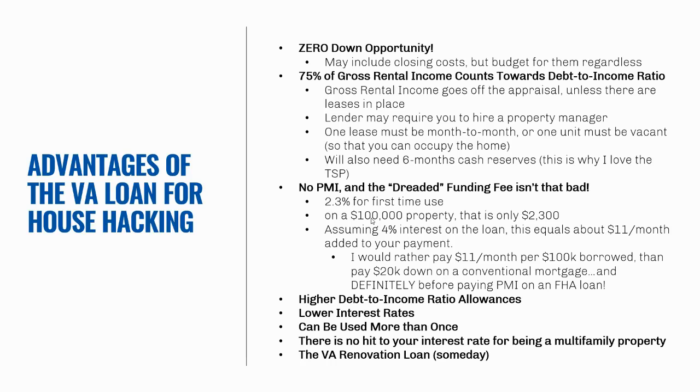You have to be able to occupy it. You're going to need 6 months cash reserves, which is another reason for me loving the Thrift Savings Plan, because the Thrift Savings Plan or your 401k counts towards that 6 months reserve. So if you're going to buy a property and you've got $100,000 in your TSP, boom.